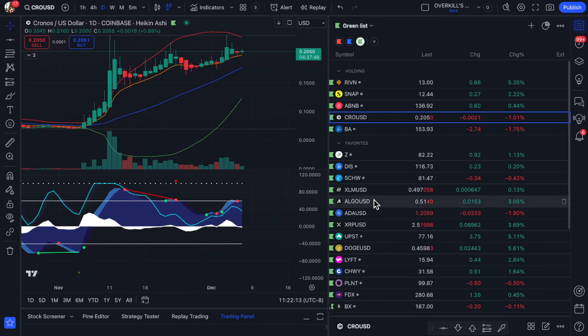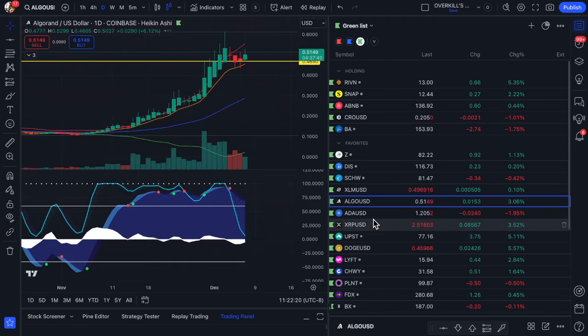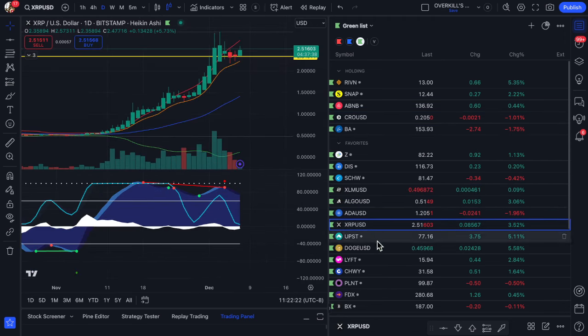It's all about risk to reward, guys. So my favorite cryptos are, CRO is still my favorite. I still think CRO is gonna have a move. It hasn't moved as big as XLM, Algo, ADA, or XRP. Okay, these things are already up 400, 500%.